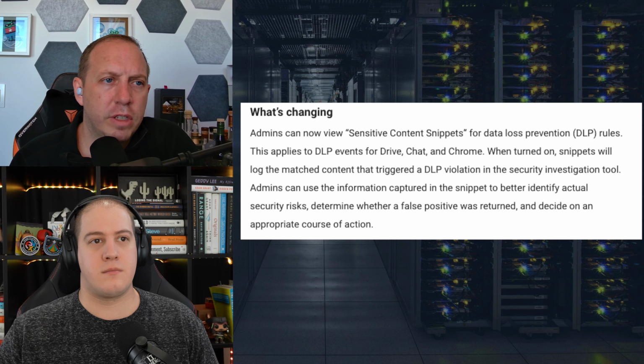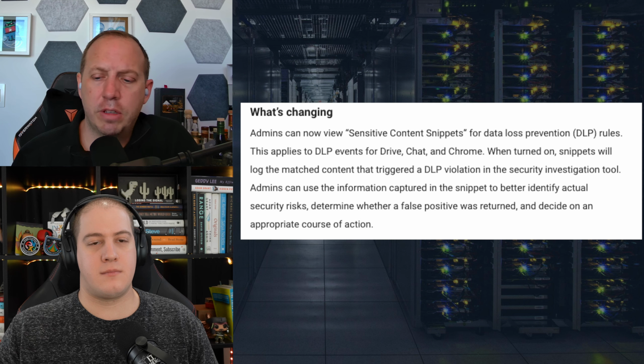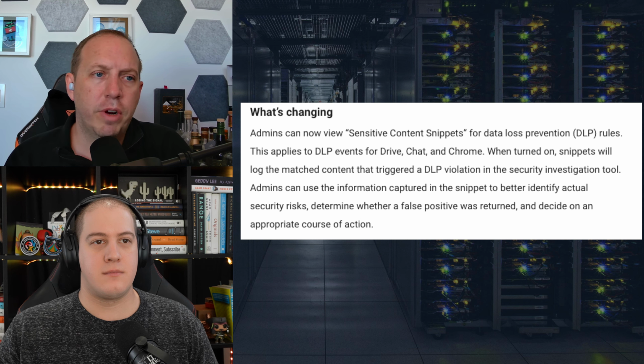So, okay, this is more for the admins. When I read this, I thought it was more the feedback that you get as a user on the DLP violation. Mm-hmm. This is more for admins. It's kind of cool.